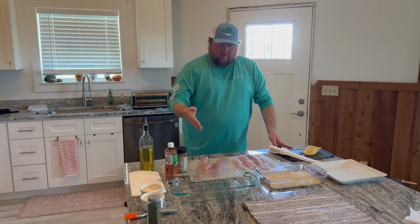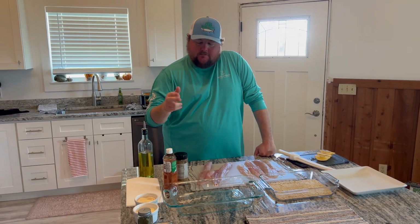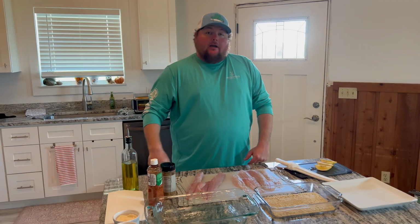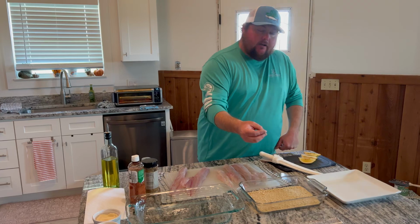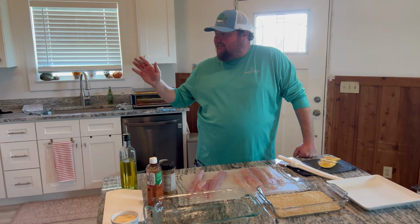Alright, y'all, we got the redfish and the trout here. I'm going to cook them two different ways today. I'm going to cook this redfish in some mayonnaise, put a Parmesan crust on it with some good seasoning. And with this trout, we're going to put a little drizzle of oil on it, and then we're going to season it. And that oil will help this panko breadcrumb stick to it. We're going to get it breaded and then put it in a light oil and fry it in a pan.